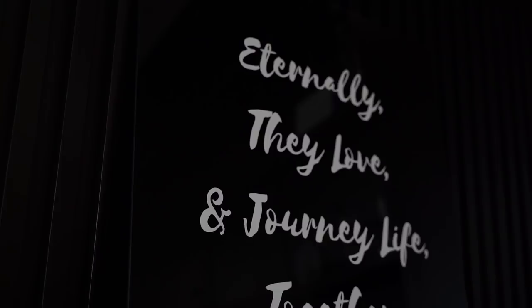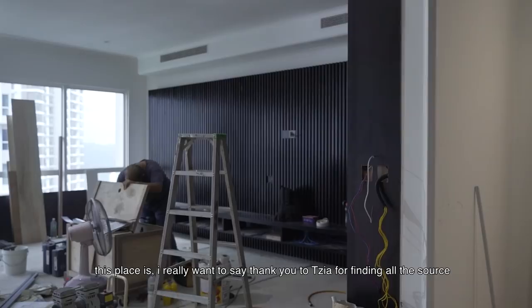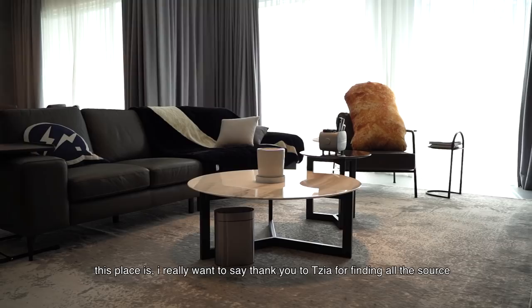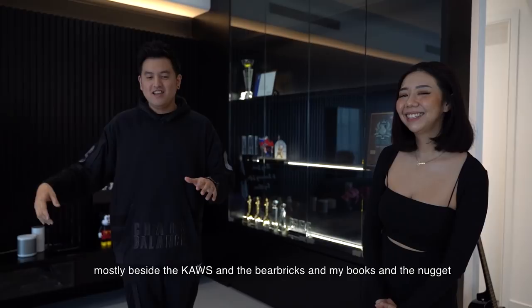Now we are going to the living room area. This place, I really want to say thank you to Tziaaa for finding all the sources, mostly. Besides the calls and the memories and my books and the nuggets, all are by Tziaaa. Okay, so some of you actually asked me to share my Taobao haul as well, like what did I actually get from Taobao for my new house.